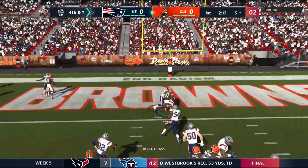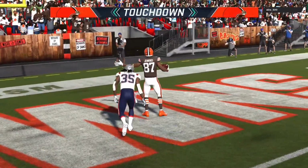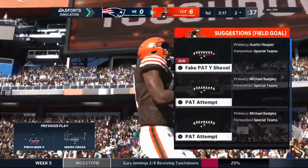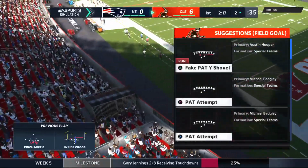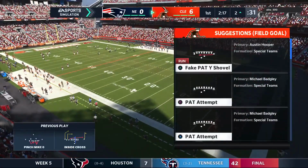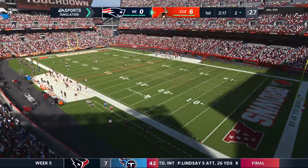From the shotgun, it's Mayfield. And that's going to be caught for a Browns touchdown. Gary Jennings, his 2nd touchdown on the season. And the Browns have taken the early lead. One of the keys to their long winning streak has been scoring first. An ideal drive right there, getting the first 6 points of the ball game.